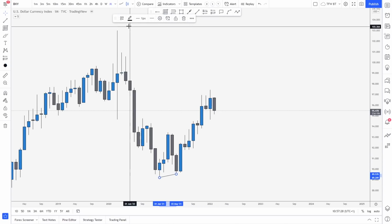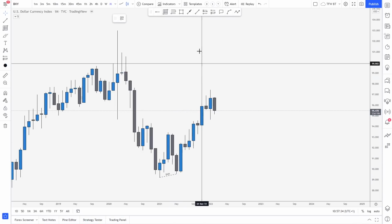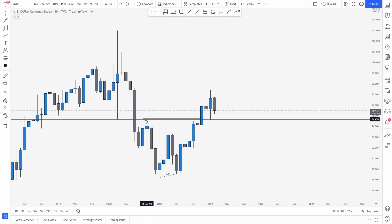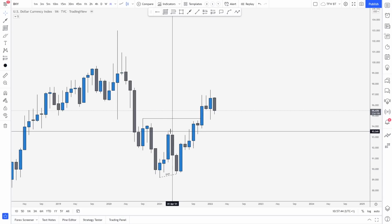All right, so what is this? We marked this as a shift formation, so a failure to make a new lower low, and then the market exploded and actually broke the major lower high. Why is this a major one? Because this is the lower high that actually broke structure. This is a pullback, so this is internal, kind of minor structure, just a pullback.